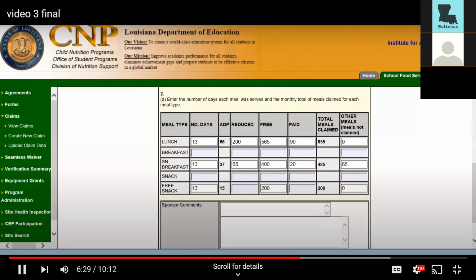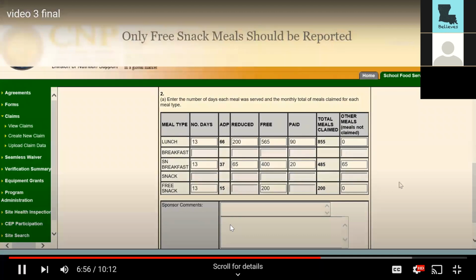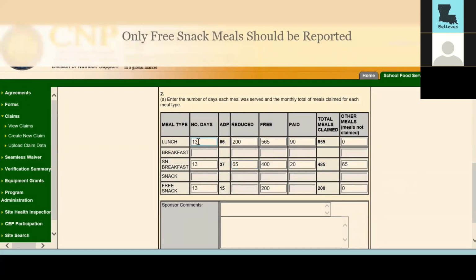and will therefore have to claim total number of meals by type, breakfast, lunch, or snack, and by status, free, reduced, or paid, for the claim period. When this is the case, the state agency expects to see the following data keyed in for both breakfast and lunch line items. Total number of operating days for each meal type, total number of reimbursable first meals by status, reduced is listed in this column, free is listed in this column, and paid is listed in this column.